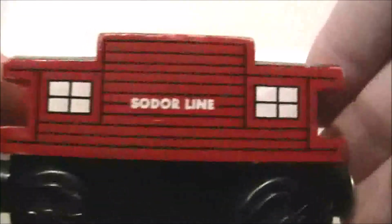As you can see right there, it says Soderline. Let's get my shadow out of the way, that's better. And it's from 2001. Let's see, yeah, 2001. So it is one of the older ones with the smaller font on there. I believe they were introduced in the late 90s, I think. Yeah, I'm pretty sure. I know this came in the 5-car value pack, I think. Don't quote me on that. I have no idea, actually.